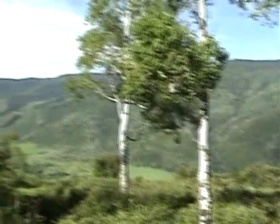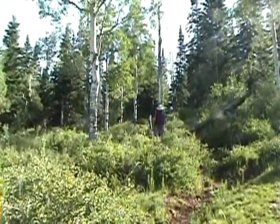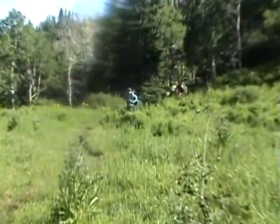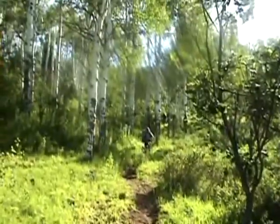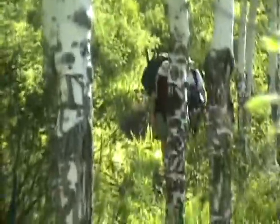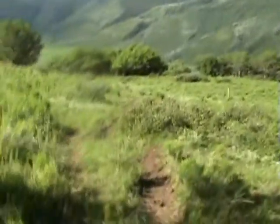You can see we're coming out to the front face where you can see the valley. There's the rest of the trouts and the trail down and the valley below. Trouts coming down Cardiac too. Here you can see the trail.